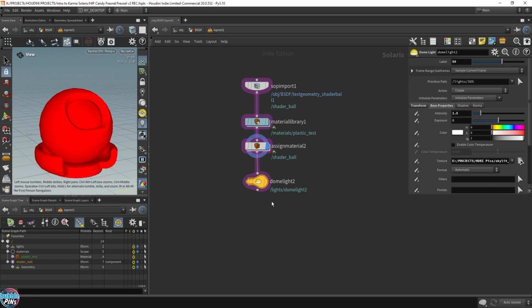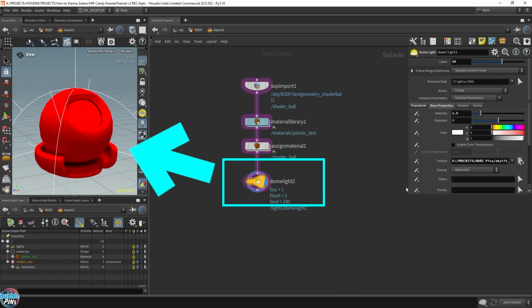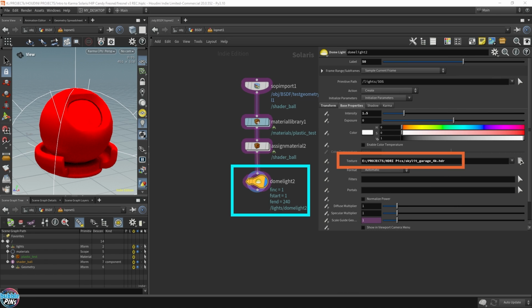Now let me put the render flag on the dome light. Okay, now we have nice lighting. So the dome light here, I actually have an HDR map on here. When working with BSDF nodes, I find it's much better to have an HDR light map in your scene. That gives you the best preview.